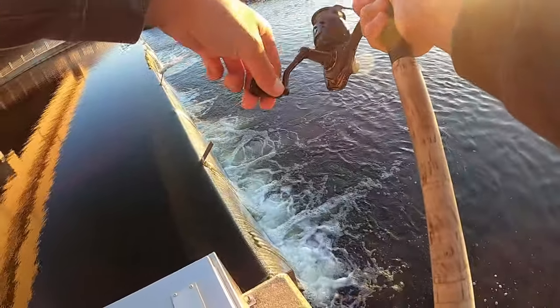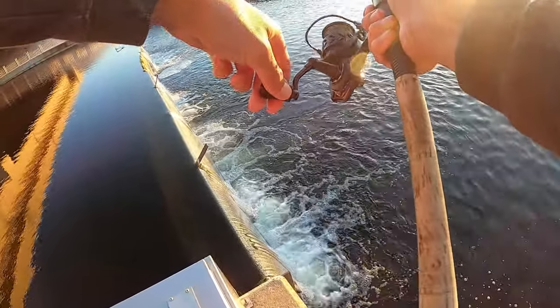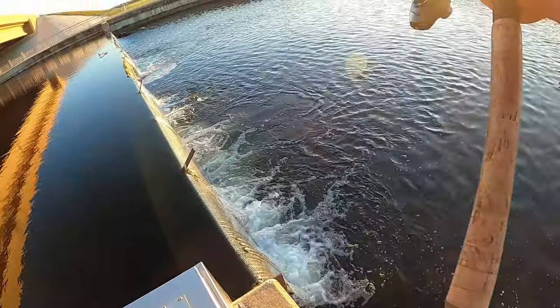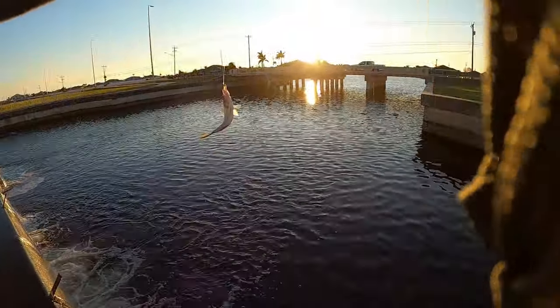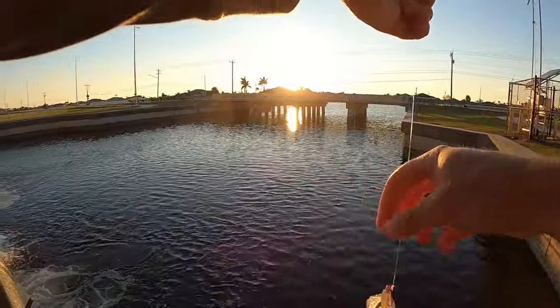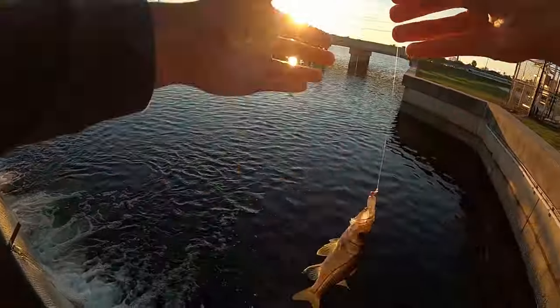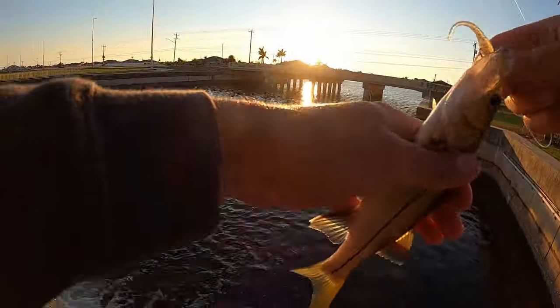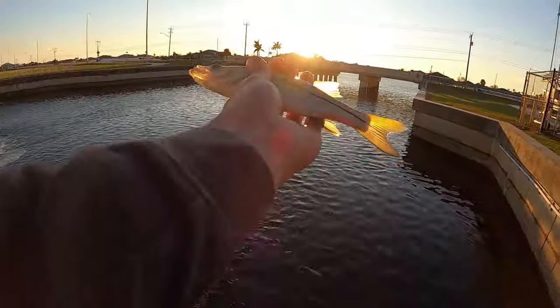Yeah, there's just another one. He's pulling a little bit. Yep. There's just a school of very small snook. About that size.